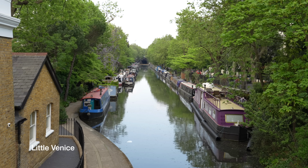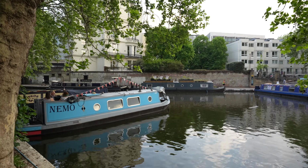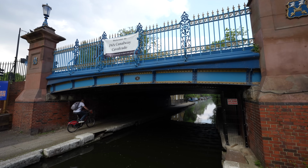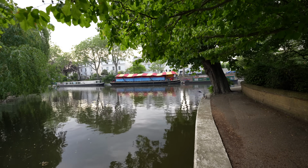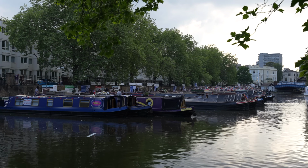Our last attraction is Little Venice. In a quiet canal area tucked away in West London, Little Venice is a peaceful and picturesque spot. You can take a canal boat, or you can just walk along the water to enjoy the cafes and walkways. It's an excellent spot for a slow-paced afternoon and a cool neighborhood to explore.